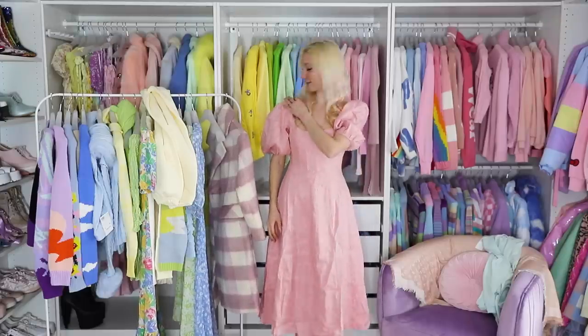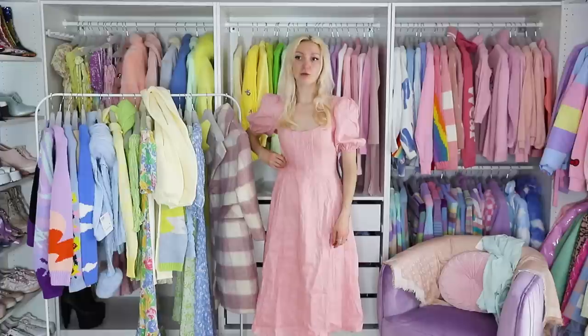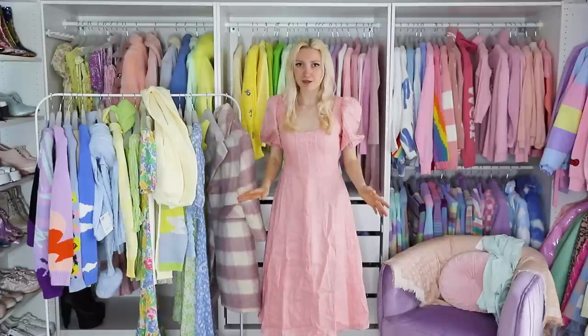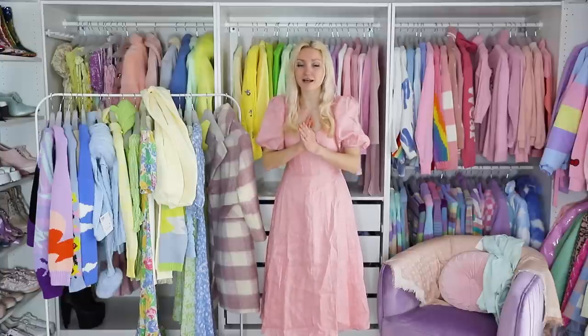I love it so much, but the only problem is I got it in a size 8, but it's a bit too big. It's actually quite loose on my waist and the sleeves are falling off because it's just not fitting quite right. But The Iconic has a really good returns policy, so I can return this for an exchange. I can get it in a size 6 if it's still available. I really hope it is.